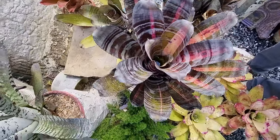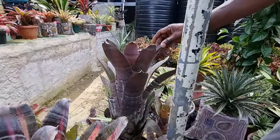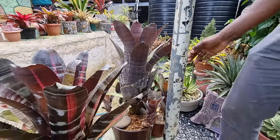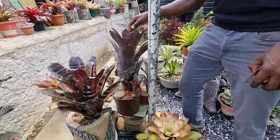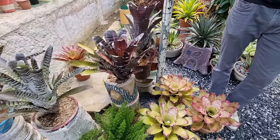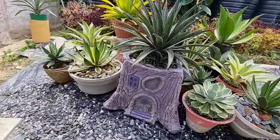Frappuccino. Some nice commercial plants. Frappuccino gets very big though. This one is beginning to pop. The inflorescence hasn't emerged as yet, but it's beginning to pop. So it has a lot of potential on this plant here.